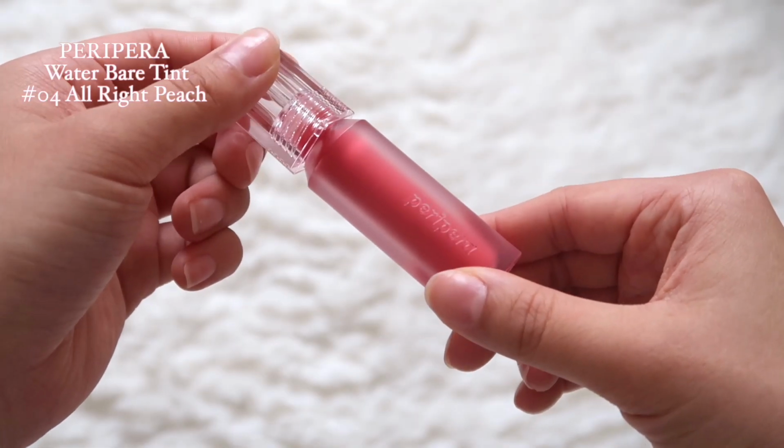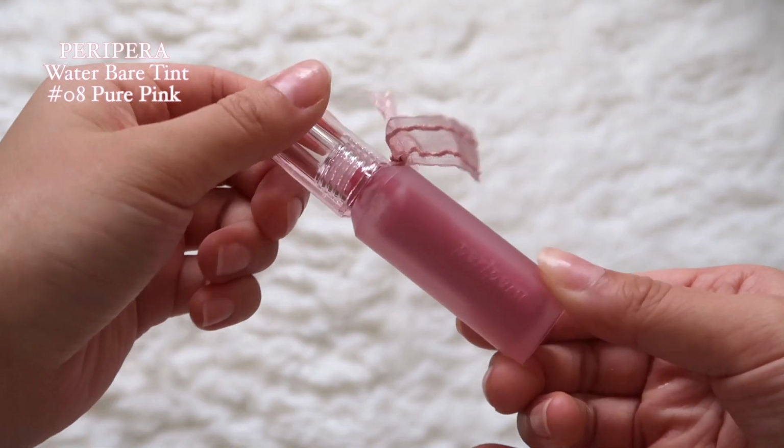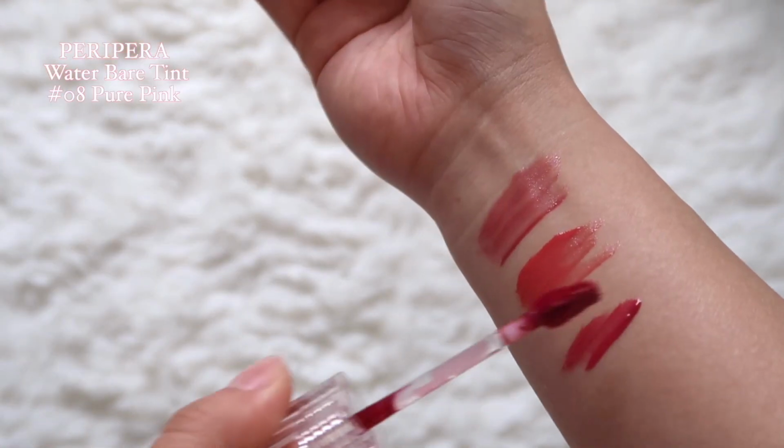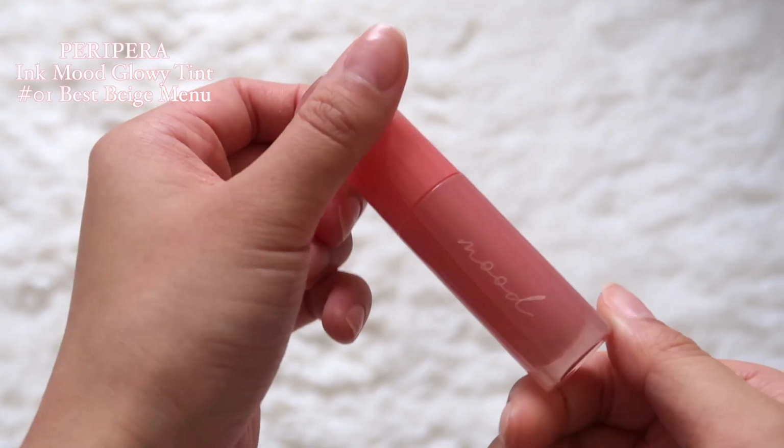Oh, the girl said that the ones that she had came with ribbons, but mine didn't come with ribbons. Sad. I was really hoping that they would. Why is there a random hole? But these are the two colors. This packaging, once again, adorable. Glossy lids and then matte tubes. Super pretty. I did also pick up this one from PERIPERA, which is the Ink Mood Glow Tint.